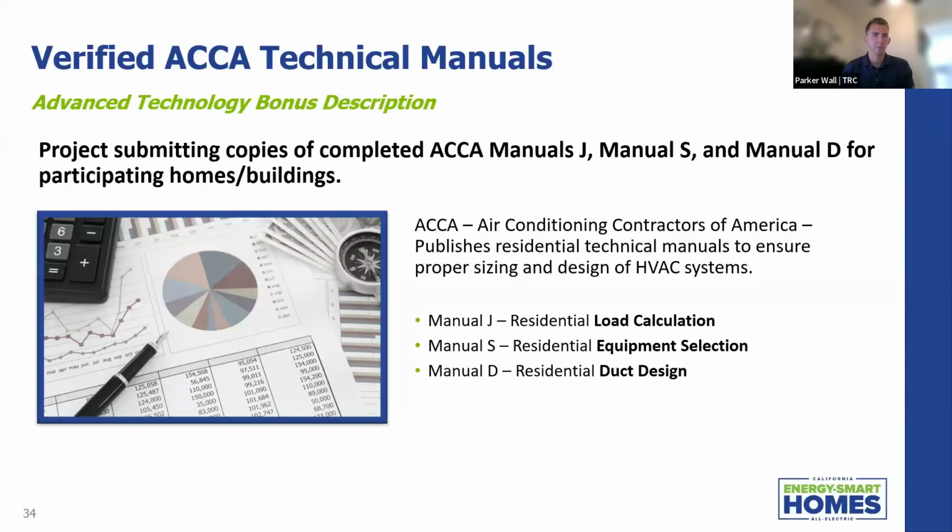Verified ACCA technical manuals. Projects submitting copies of ACCA Manual J, Manual S, and Manual D are eligible for this advanced technology bonus. ACCA, if you're unfamiliar, is the Air Conditioning Contractors of America. They publish these residential technical manuals to ensure proper sizing and design of HVAC systems.